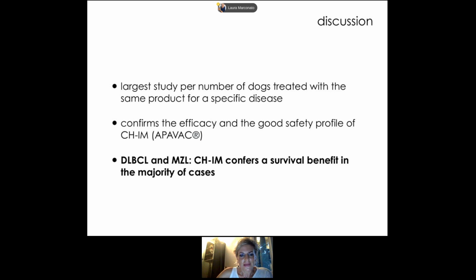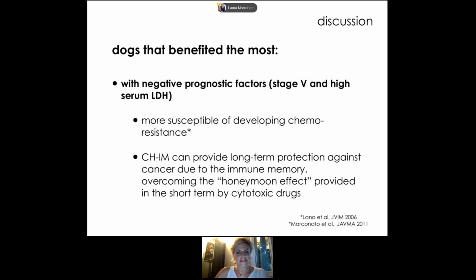This is the largest study per number of dogs treated with the same product for a specific disease, and this study confirms the efficacy and the good safety profile of chemoimmunotherapy. In the case of the LBCL and marginal zone lymphoma, chemoimmunotherapy confers a survival benefit in the majority of cases. However, dogs that benefited the most were those with negative prognostic factors, including stage 5 disease and a high serum LDH. This is probably due to the fact that dogs with negative prognostic factors are more prone to develop chemoresistance, whereas chemoimmunotherapy can provide long-term protection against cancer due to the immune memory, thereby overcoming the honeymoon effect that is provided in the short term by chemo only.